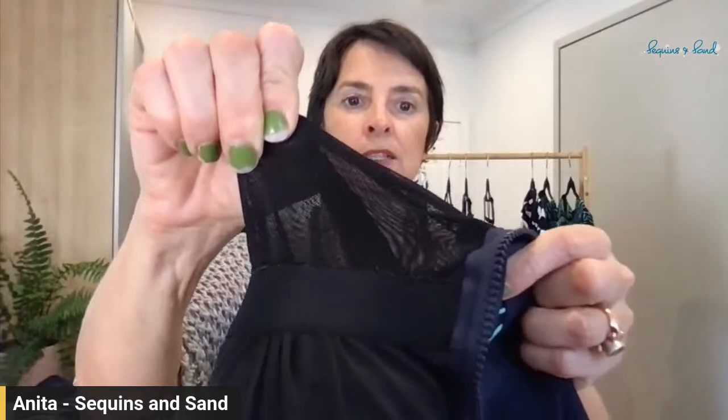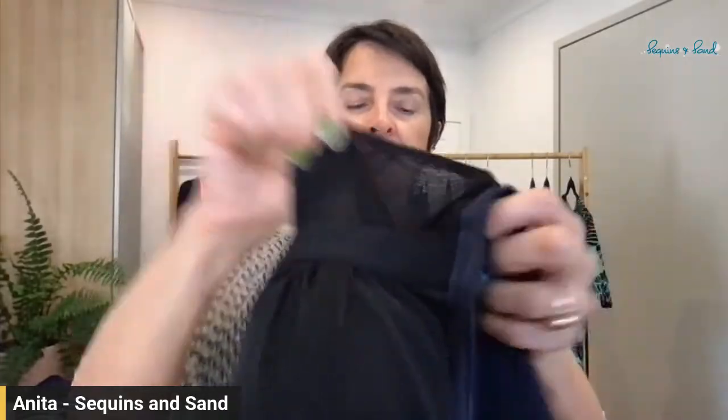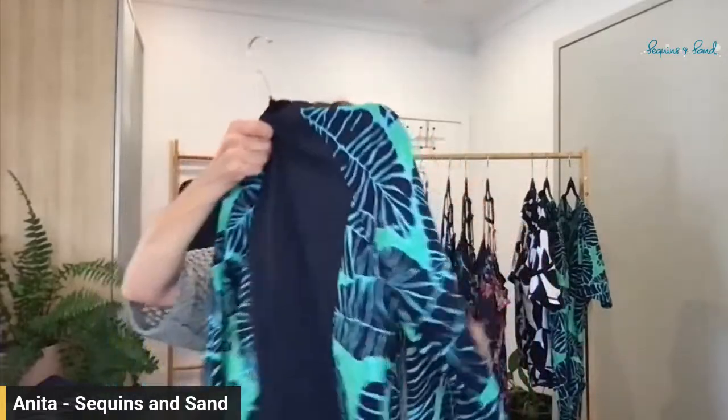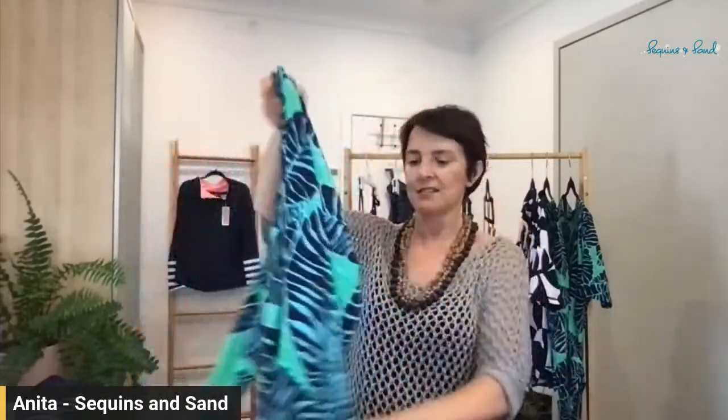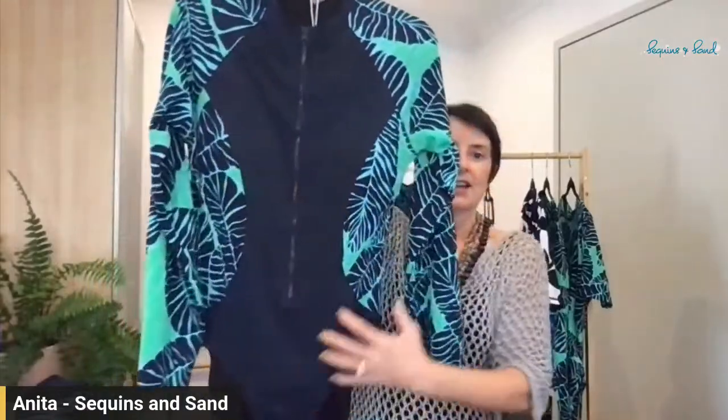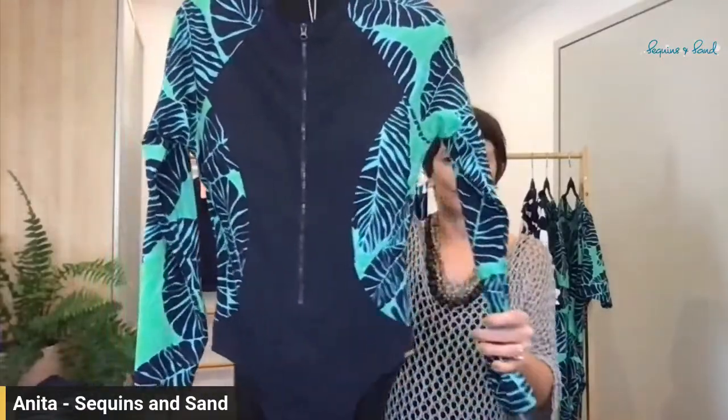and in the front, it's got some power mesh. Look at me, I haven't done my nails, sorry girls. Power mesh, so that it gives you a little bit of extra tummy support. This one's cleverly got curves too around the waist area. No ruching, but the curves will help to create a curve, right? Give you a visual waist. So if you've lost your waist over the years, that's what the panels will do. Those curves will create a nice visual waist for you.